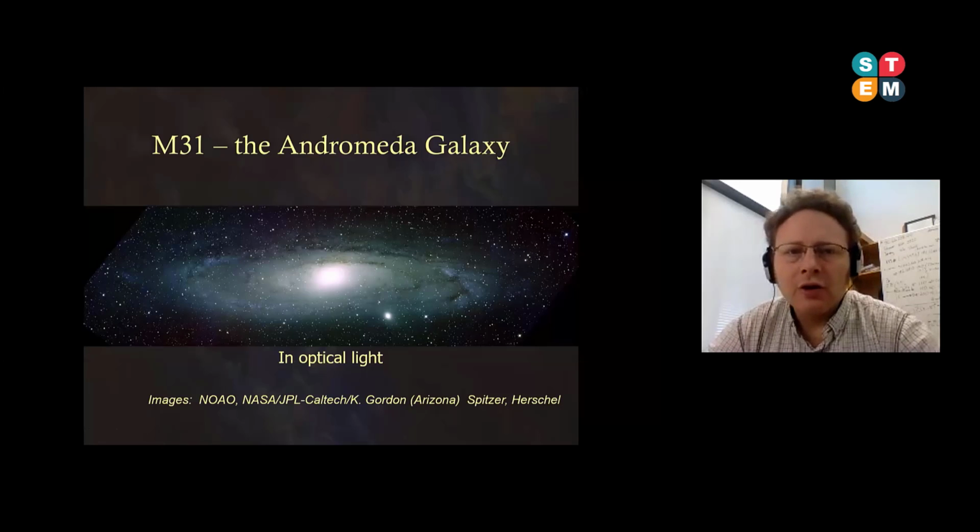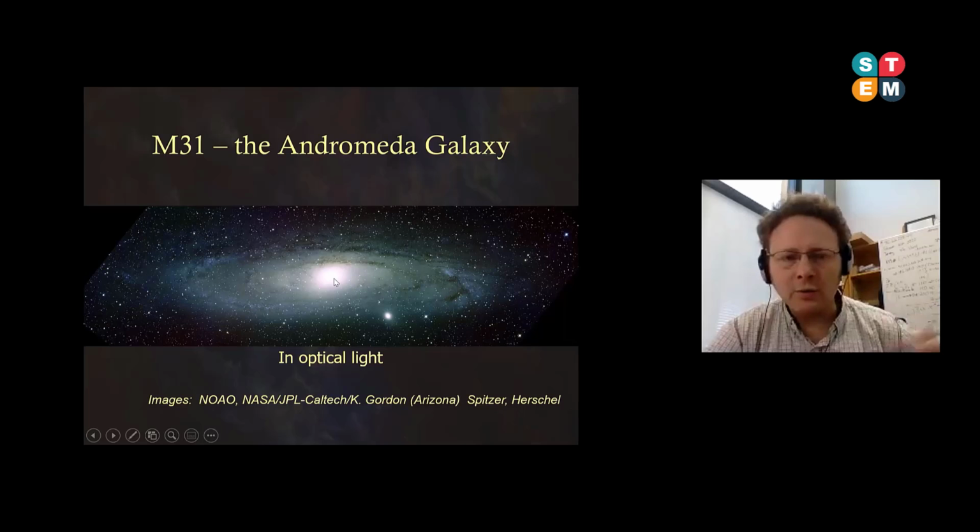So the Andromeda Galaxy, M31, we can see it with our naked eyes in the night sky. We see the central region of this galaxy. And if our eyes were more sensitive, or we had sensitive cameras to look at it, it's actually bigger than about 3 full moons in our sky. Here's what we see in the optical.